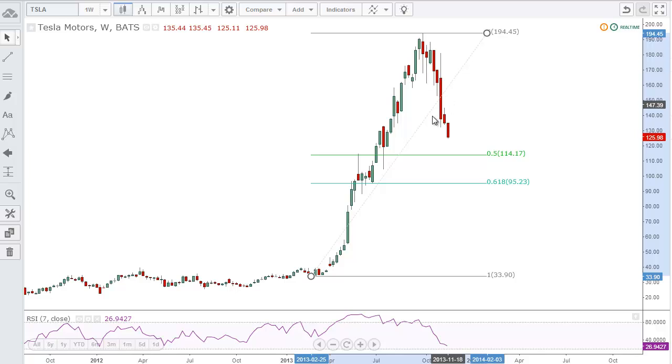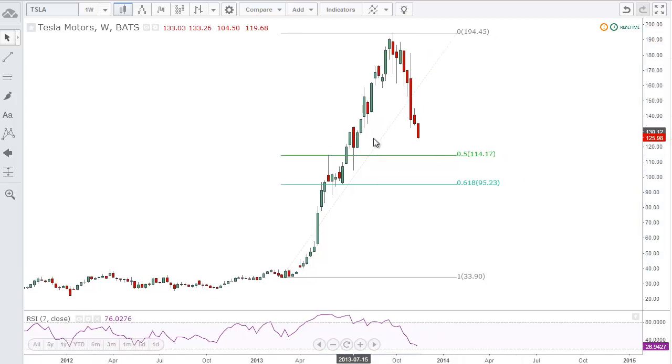Now, what I'm expecting over the next few weeks is that this market is going to get into the low 100s, possibly into the high 90s. And then from there, once it starts piercing this area, if it does, of course, around 114, that's where I'm going to be looking to buy some Tesla, and I will scale in as it comes down into this 95-ish area, looking for a move roughly 30 to 40% back up towards 130, 140 several weeks after that.